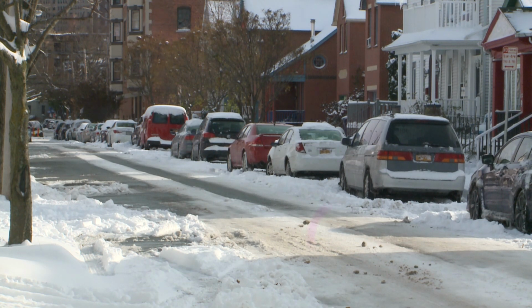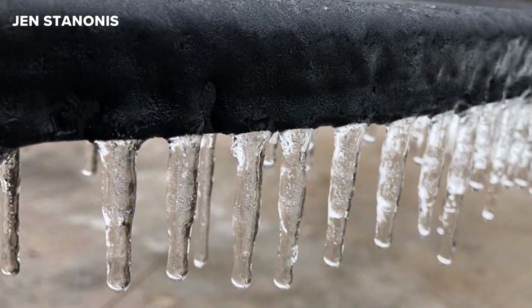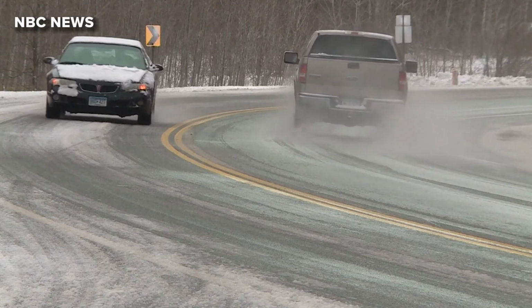But if the air was a lot colder recently, ground temperatures are more likely to be below freezing, and any rain that falls could freeze on contact. That, of course, is freezing rain. Now, certain areas are more prone to freezing rain than others. Think bridges, overpasses, and any other elevated surfaces.